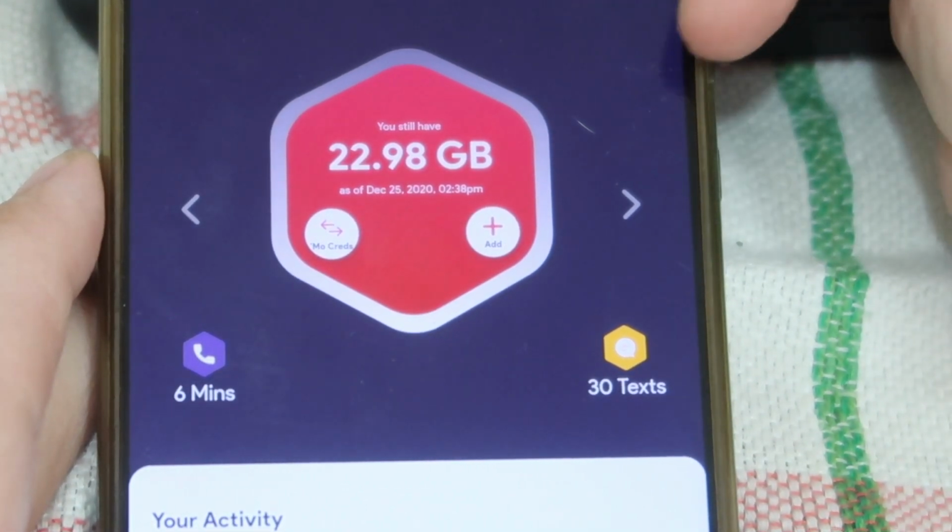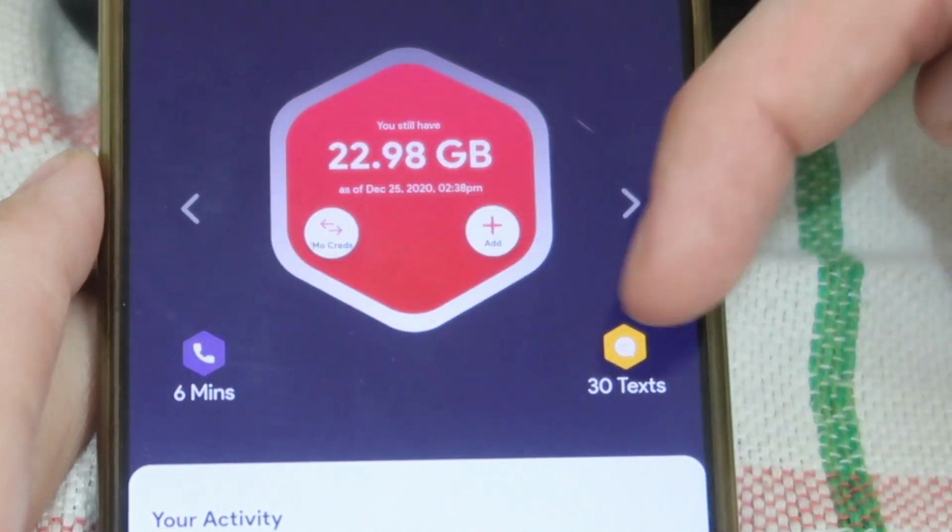And that's basically the way. You just give up data in return for calls and text messages. Now, one of the biggest selling points of Gomo is that your data does not expire.